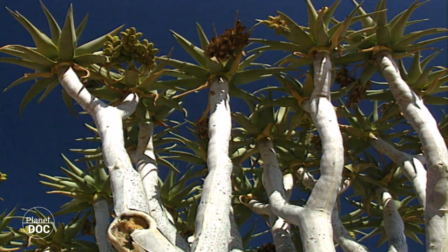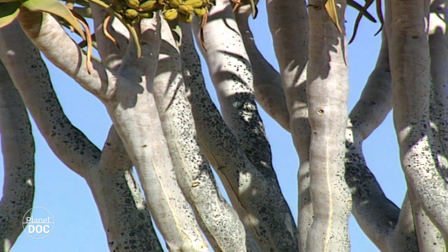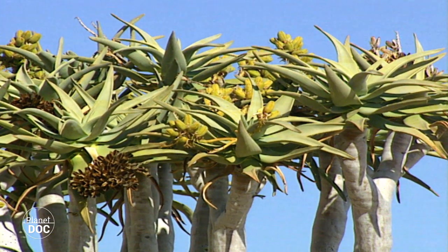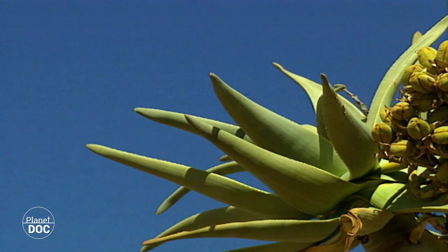The leaves grow in clusters at the end of the branches. When there is extreme drought, the aloe can lose one or more of these clusters and so reduce water loss. The branch with its store of water, however, remains.